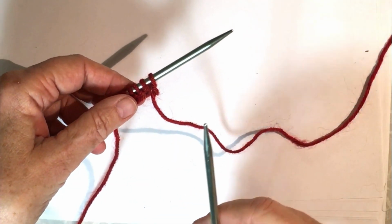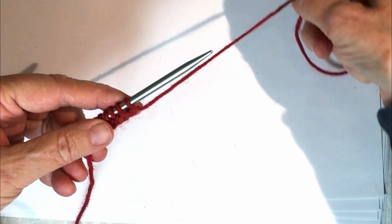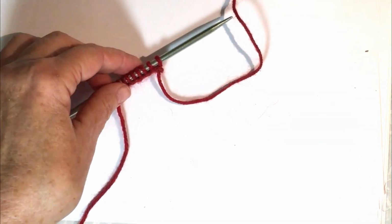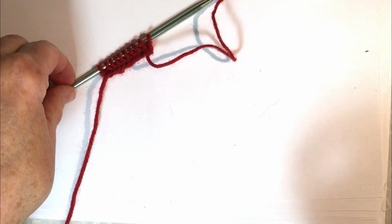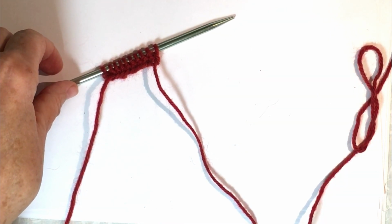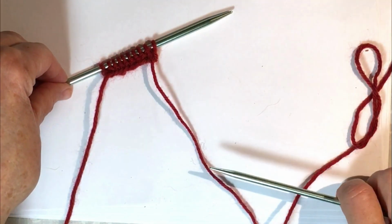On the knit stitch, you went from the left side to the right side, and from the front to the back, and you held your yarn in the back. Remember that? Okay, I just showed you that a minute ago, so you should remember that. On the purl side instead, you bring your yarn to the front, and instead of going from the left to the right, you go from the right to the left, from the front.